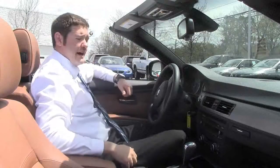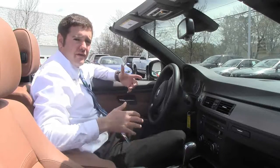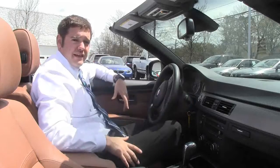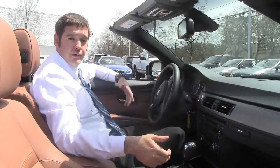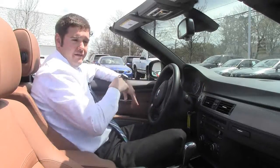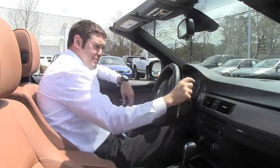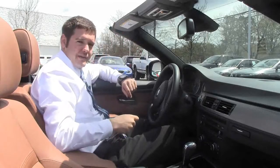This car's also got comfort access. You can leave the key in your pocket the whole time. Don't have to get it out when you walk up to the car, just put your hand on the handle. As long as you have the key in your pocket, it's going to unlock the car. When you get out, put one finger on the handle and it locks it. Also, you don't even have to put the key in there. When you get in, foot on the brake, hit start, cranks it up instantly for you.